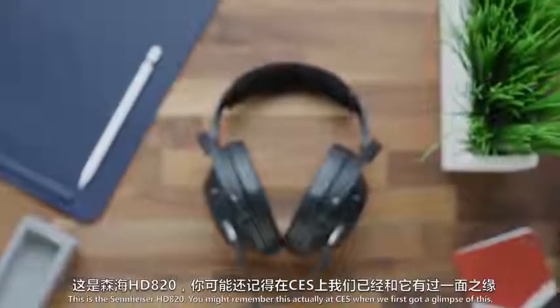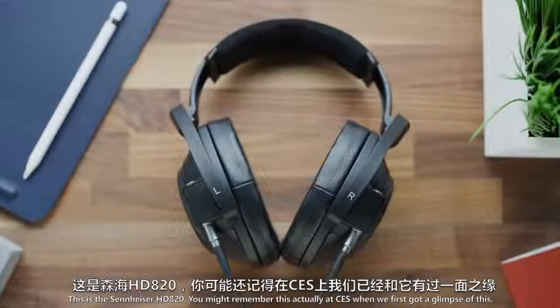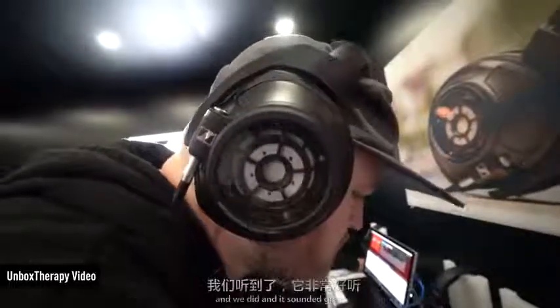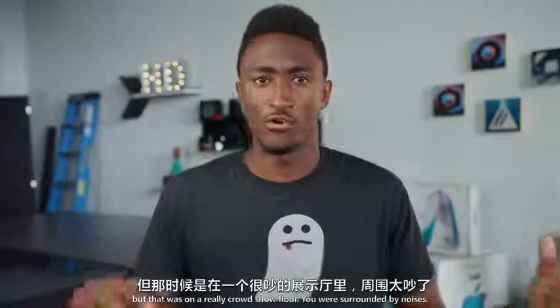This is the Sennheiser HD820. You might remember these actually at CES when we first got a glimpse of these. They showed up on a bunch of different channels in the form of a first look. They had like 2 pairs at the Sennheiser booth and everyone was dying to try them out, and we did. And they sounded great, but that was on a really crowded show floor.